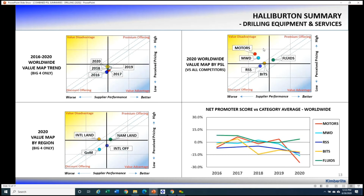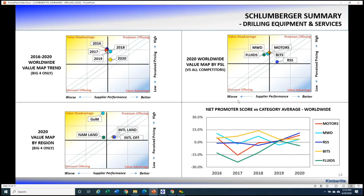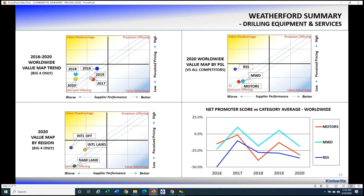If you look at Halliburton, you can see Halliburton Fluids, the Baroid Fluids, happens to be one of the strongest product lines. Mud motors and measurement drilling as a category tend to be competitively disadvantaged and value disadvantaged in the marketplace. If you take a look at Schlumberger, rotary steerables continues to be a technology strength, and fluids continues to be probably one of the weaker components of their overall offering. Weatherford consistently plots as performing below industry average, but consistently uses price as a pretty attractive mechanism to help offset their performance shortcomings.